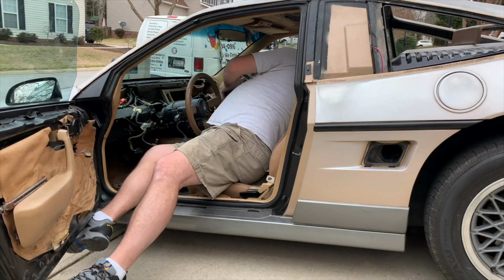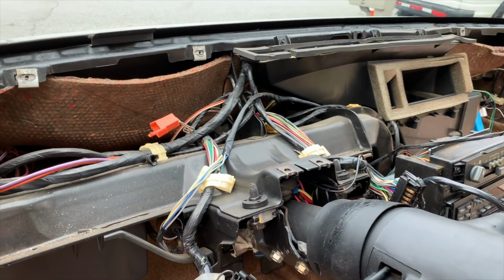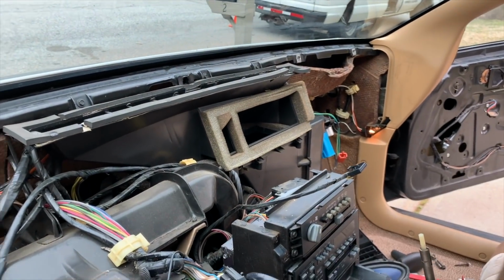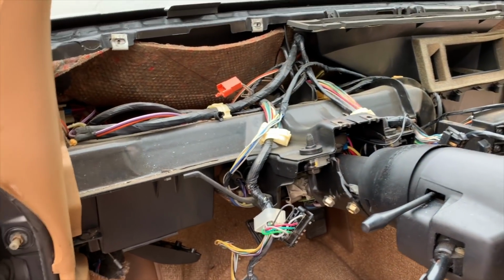And there you have it, folks. It is the easiest dashboard you could probably ever get out of an American car.